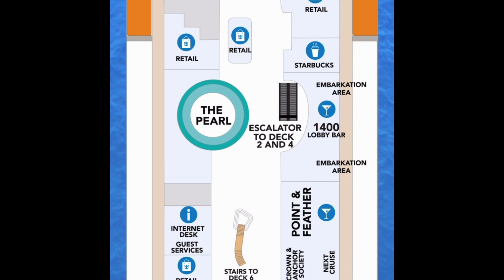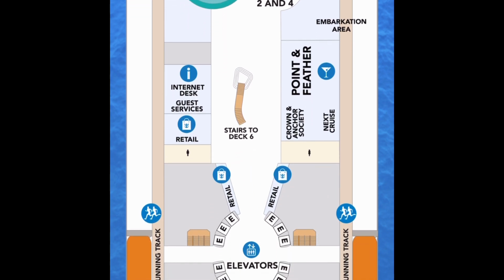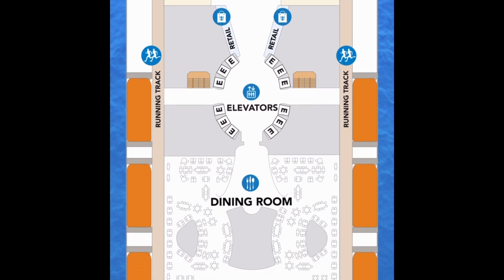You'll see the Pearl, which is one of the biggest highlights of the new offerings on board Icon of the Seas. You got the 1400 lobby bar, the Point and Feather pub, internet desk and guest services, Crown and Anchor Society, the Next Cruise desks. Again, this is where a lot of the Next Cruise experiences will happen.